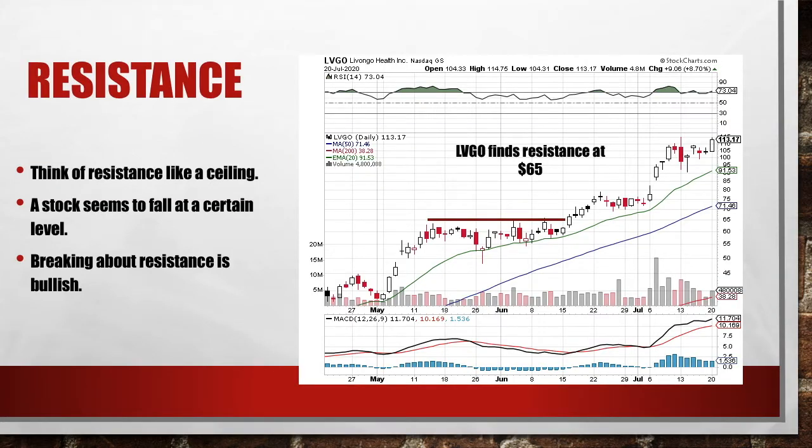A stock seems to fall at a certain level. Breaking above resistance is bullish. So here's LVGO, and notice it was finding resistance at this 65 level. It came up around it here, it fell. Bumped up against it here, it fell. Next day, couldn't get above it. Here, it looked like it might get above it, and then it fell. Finally, it clears this 65 level on volume, and then it heads higher.